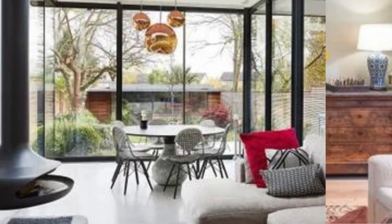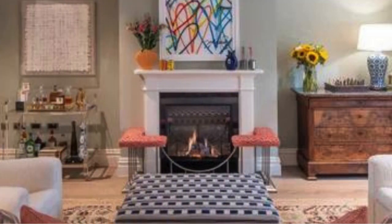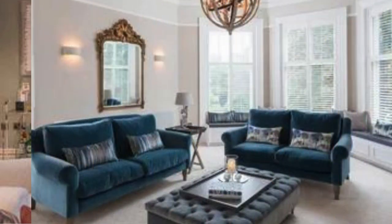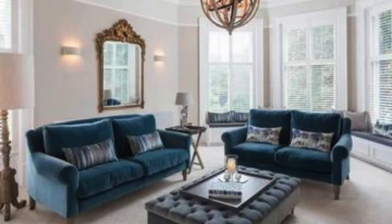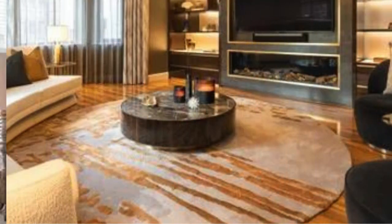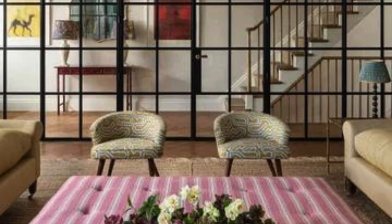To elevate the sophistication of your living room, focus on selecting timeless and quality furnishings that seamlessly blend style and functionality. Invest in a statement piece of furniture, such as a designer coffee table or an elegant entertainment center, to serve as a focal point. Consider incorporating built-in storage solutions to maintain a clutter-free environment and enhance organization.